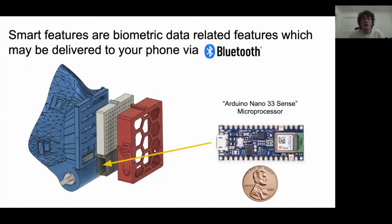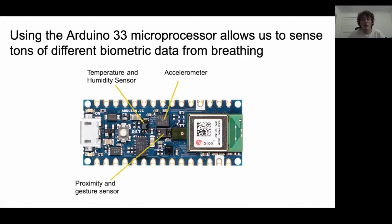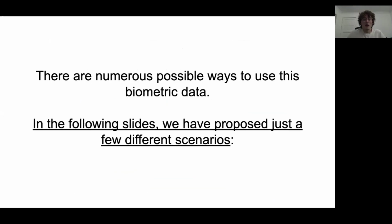What we call smart features are biometric data-related features which may be delivered to your phone by connecting over Bluetooth. In our prototype, we use the Arduino Nano 33 as our microprocessor, which packs a ton of features and functionality into a small form factor. Using this processor allows us to sense tons of different biometric data from breathing and the face. Its sensors include a temperature and humidity sensor, an accelerometer, a proximity gesture sensor, a pressure sensor, a microphone, and even much more than this. So now there are numerous possible ways to use all this biometric data. In the following slides, we propose just a few different scenarios.